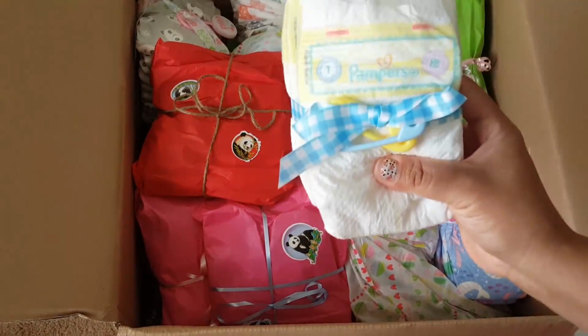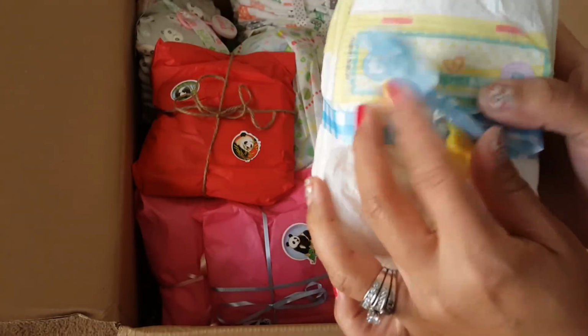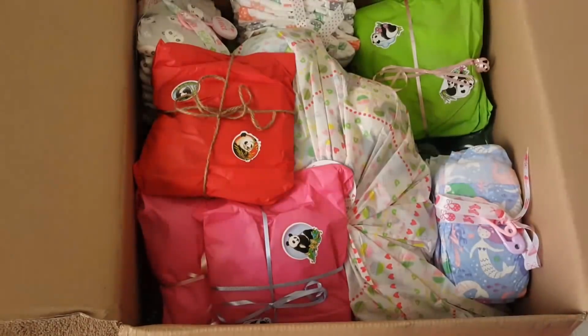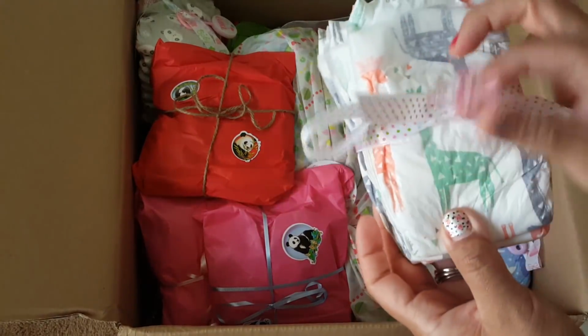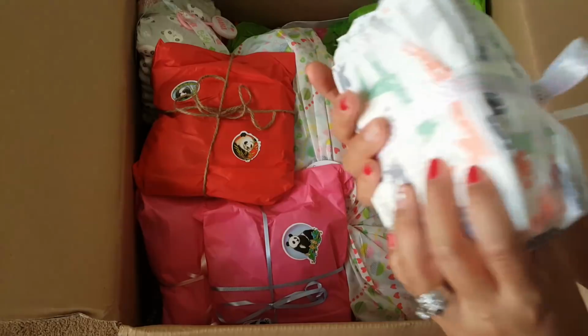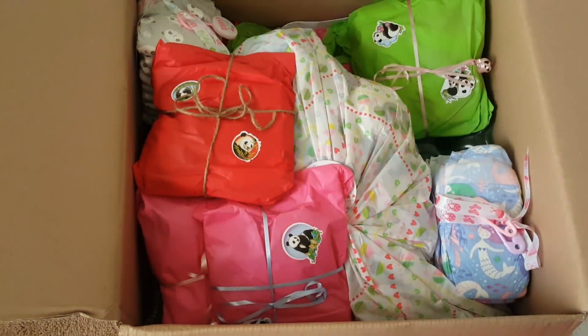And we have Pampers, size one. Look at the little diaper pins. Look how sweet. Oh, thank you, my friend. Look at more diapers. And these have giraffes on them. These are from Honest company. Oh, I love them.